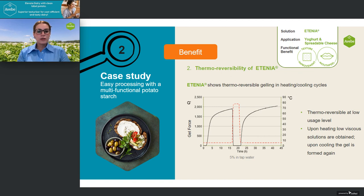Thermoreversibility is one of the key functions that Etenia is helping with in the products. It is thermoreversible at low use level. You see the gel force is increasing while we are cooling the product. And then when you apply a high heat, the viscosity drops to zero. So that's how Etenia, upon heating, provides a low viscous solution. And when you are cooling the product, the gel and the texture is formed again. This is also bringing to mind a typical gelatin gelation formation.